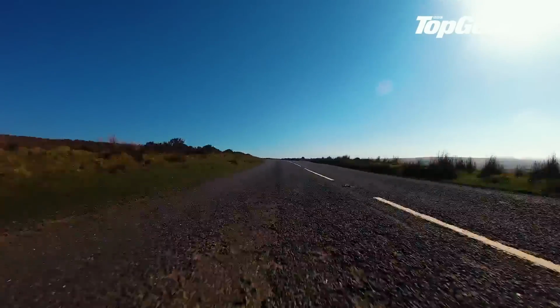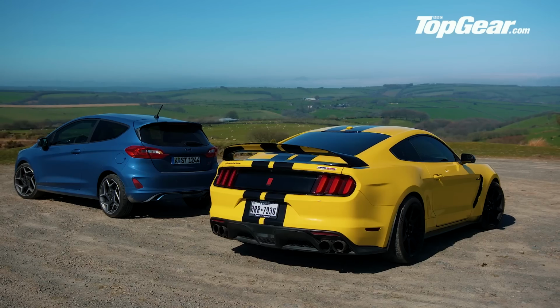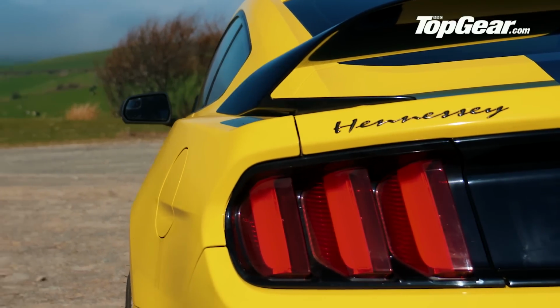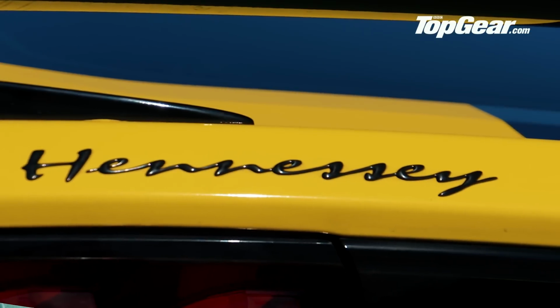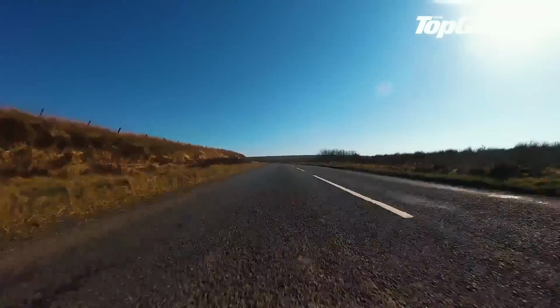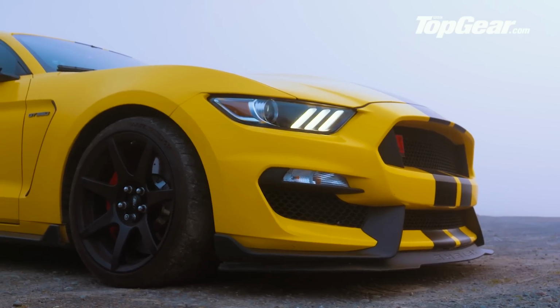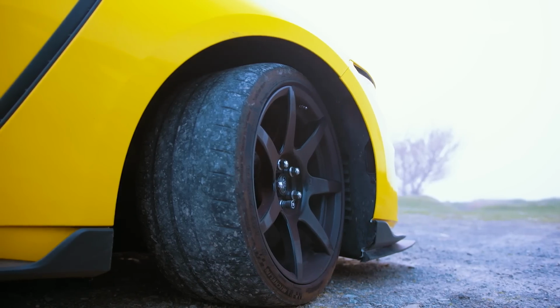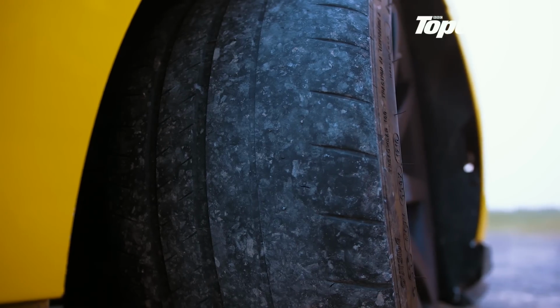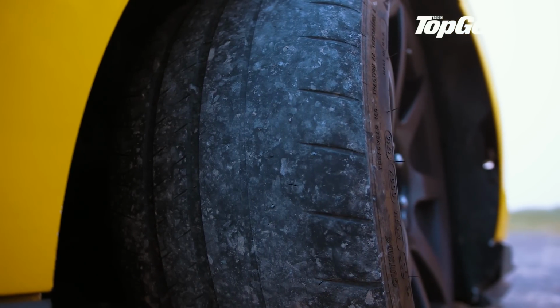It is ballistically fast. But you know what? It has a chassis that can keep up. The Hennessy Mustang is based on the GT350R, which has been roundly praised for its handling. And this thing really does handle still, and it's got masses and masses of grip. It's got masses of grip because the front tyres are 305s, which is wider than most supercar manufacturers stick on the rears. So it really does grip, and it really does go.